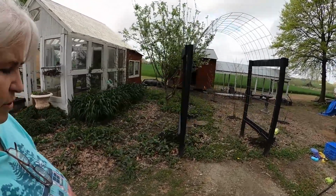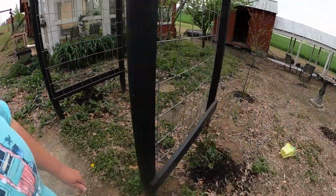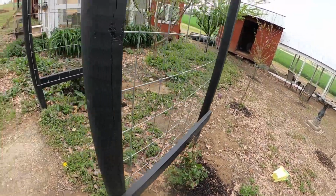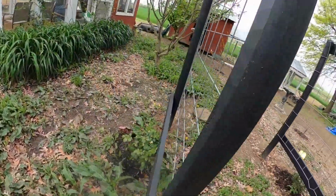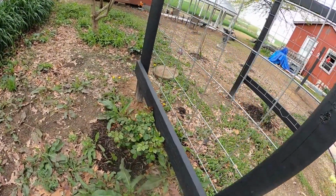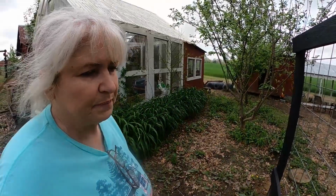My roses are putting out. They've got new growth on them. A little bit on that one. Quite a bit coming out on this one. So that's going to be pretty. Can't wait for them to start blooming and growing up.